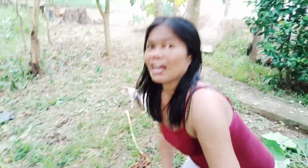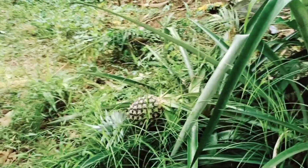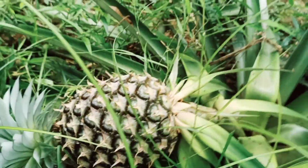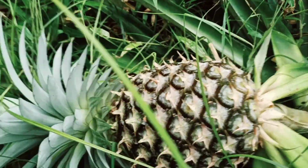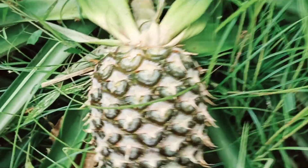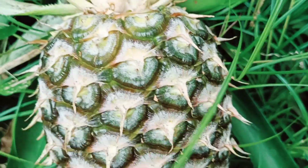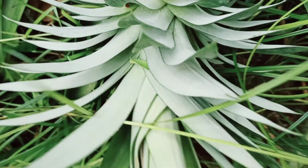I will show you guys. Here, I will get the knife. So that's our pineapple, and that's mature already. It's ready to harvest. You see that it starts turning yellowish, this part. So it's time for me to harvest that, and then I will plant the top.